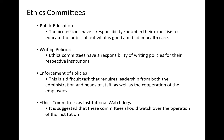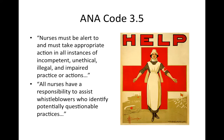So trying to enforce policies can be difficult. And the last function is connected with that: ethics committees as institutional watchdogs. While it is ideal that committees might be able to watch over the operations of an institution, it can be challenging to have that type of oversight. As we move into the phenomenon of whistleblowing, we'll define it, although it'll be in an upcoming slide, as publicly denouncing a particular procedure or action that a medical professional has taken. These can be illegal, unethical, or somehow impaired practices or actions.